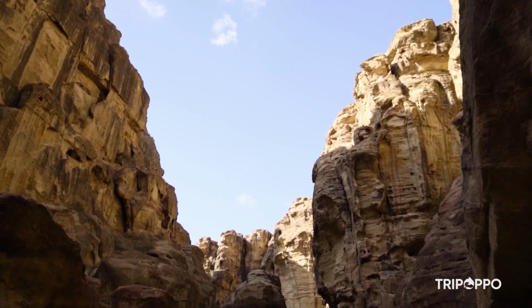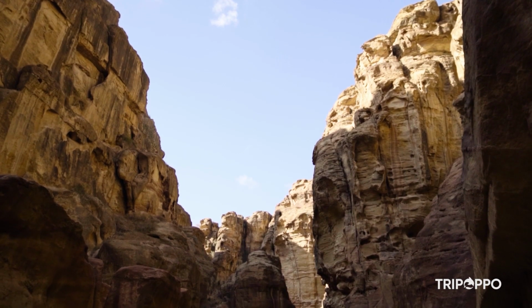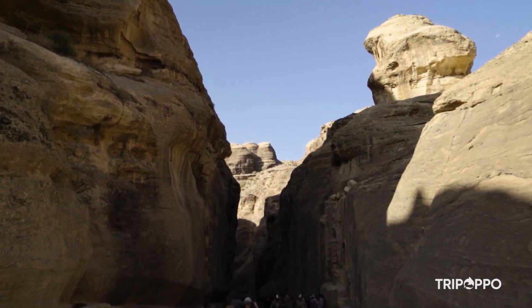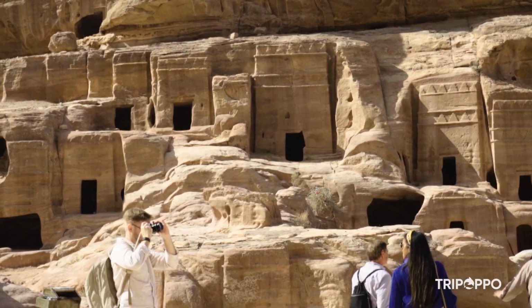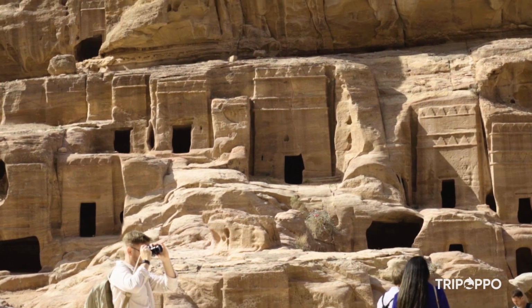We're at the Siq, or canyon, of Petra. Petra was built by the Nabatean civilization in about 300 BC. Now the Nabateans lasted from about 600 BC to about 600 AD. After that, the Bedouins moved in. In 1812, Swiss explorer Johann Ludwig Burckhardt found the lost city of Petra. Originally, the Bedouins didn't want to allow him in, but they reluctantly did. After that, more explorers came.